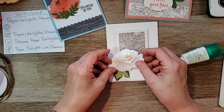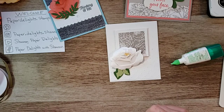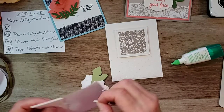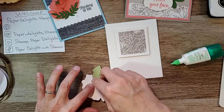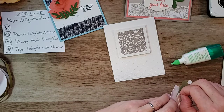And then like that. So I'm going to put dimensionals underneath because this is popped up, so I have to pop this up a little bit. And then we're done. I just think the peonies are so, so pretty. So easy to add such a big wow to a card.